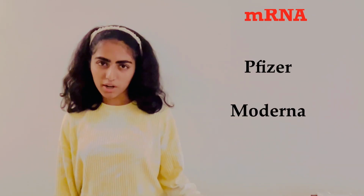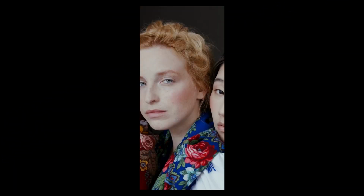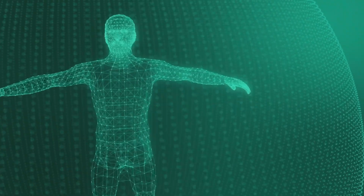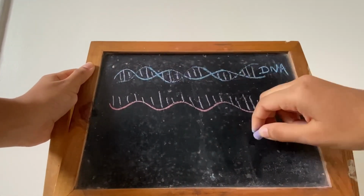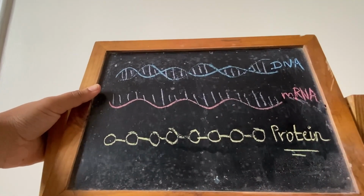The COVID-19 pandemic was the first time the world saw mRNA vaccines being brought to market. This includes Pfizer and Moderna. So how do they work? We all know that our genes are made of DNA. This is basically the raw code that defines us, our physical characteristics, and the proteins that our bodies produce for various purposes. When the process of creating proteins begins, DNA first has to be converted into mRNA, or messenger RNA, that can then be converted into proteins.